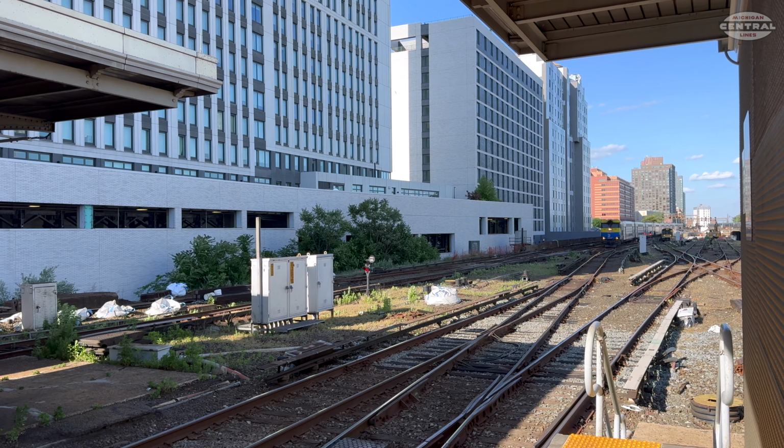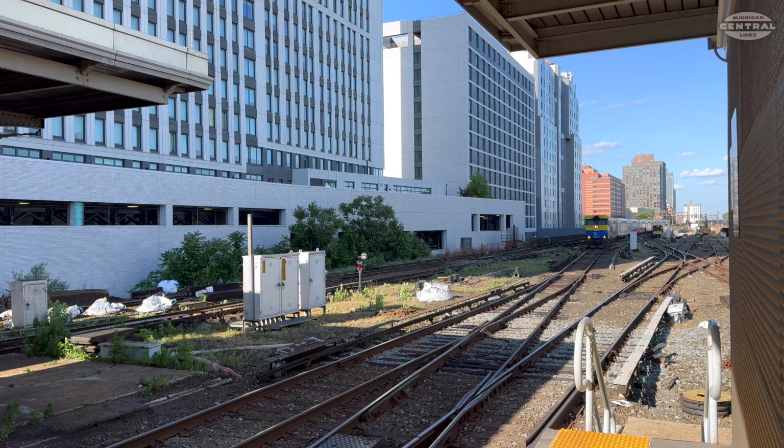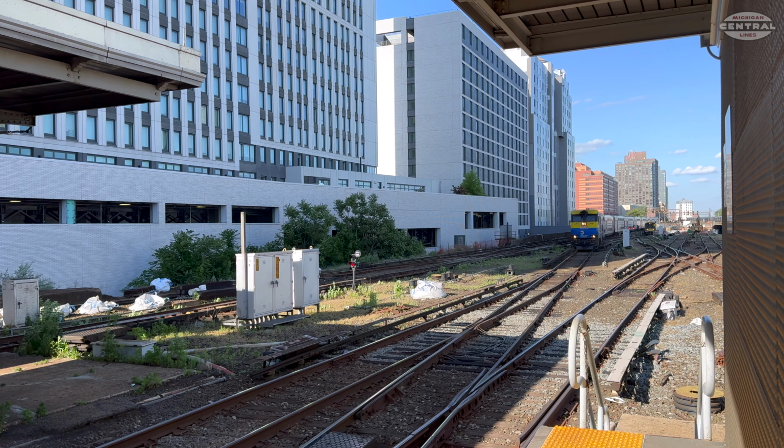After flipping platforms, we catch the inbound with its own pair of DE-30 ACs. As they arrive, the outbound would depart.